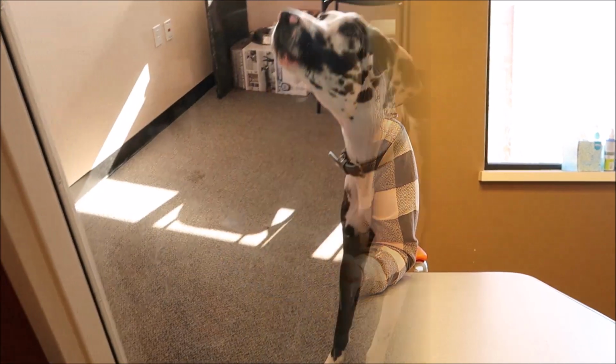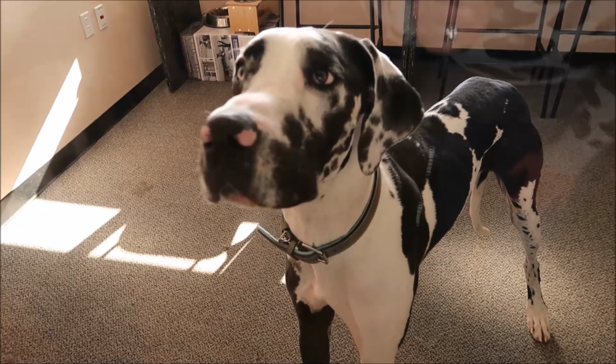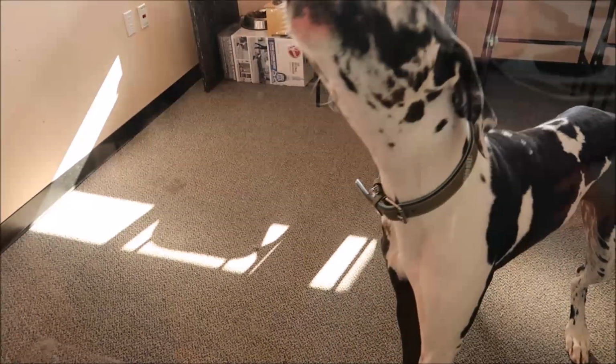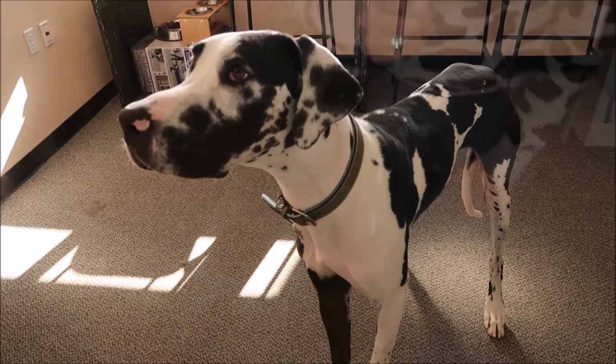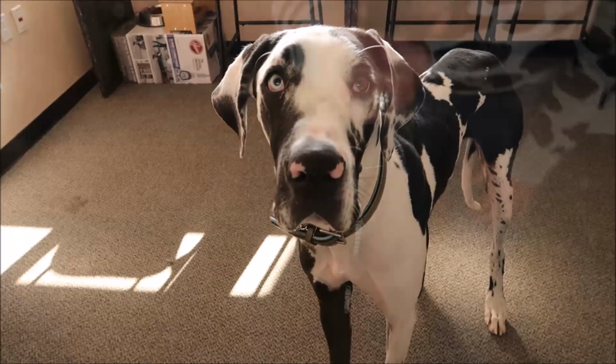You guys, we have a doggy here. Say hi. And what's his name? This is Pico. He's our CEO's dog. Look at that. He's almost as tall as I am. He's got 2 different color eyes.